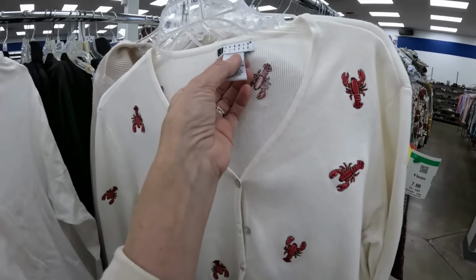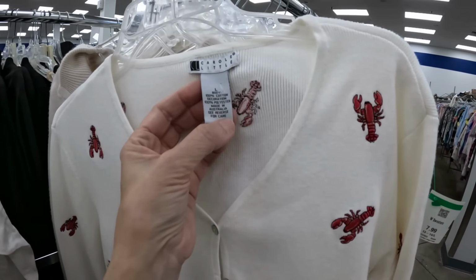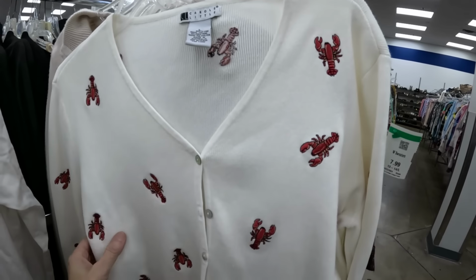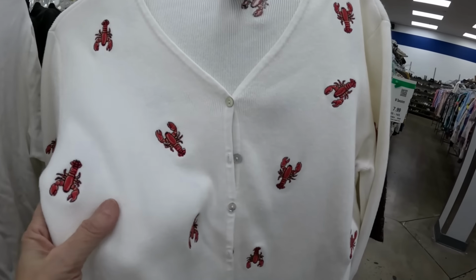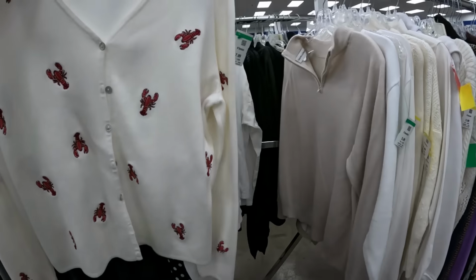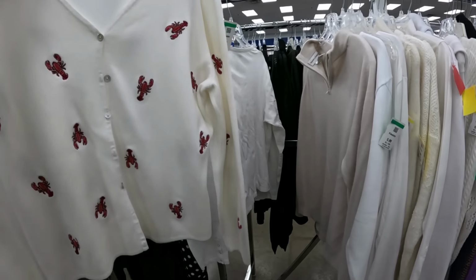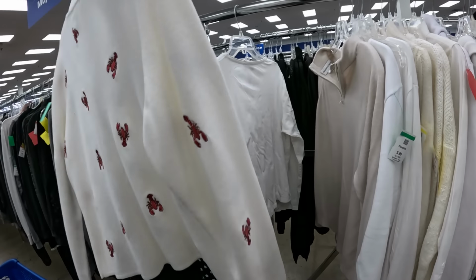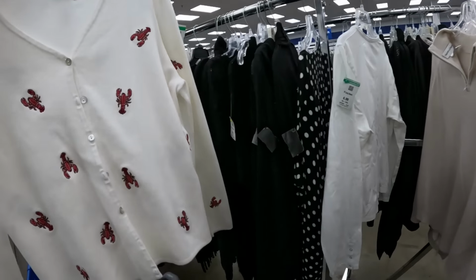I'm going to say about 10 years ago, Carol Little, her clothing was all a thing. This is made in Australia. Really nice quality again. Beautiful knit. And look how fun this is. It is $8, but I really like this cardigan sweater. That is adorable. It looks brand new. I'm going to go ahead and put that in the cart.